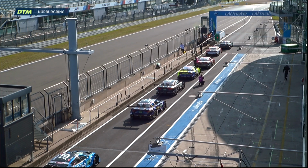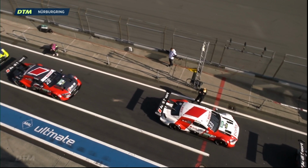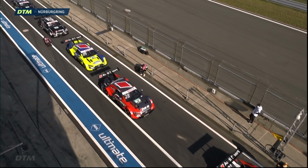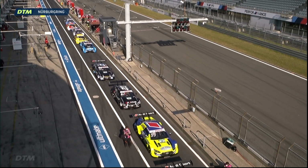In terms of the Drivers' Championship points, being led at the moment by Nico Müller on 205, but being chased hard by Robin Freins, of course, who's had 2 wins this season. 176 points is where he sits at the moment. Followed by René and Loic Duval, and then by Rockenfeller. The best of the BMW, Sheldon van der Linde, who's P6 in the Drivers' Championship at the moment on 72 points. That's the way it looks.